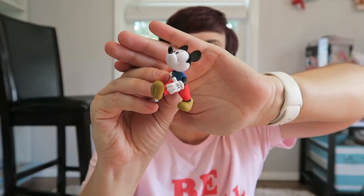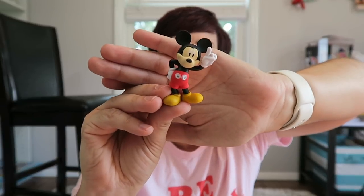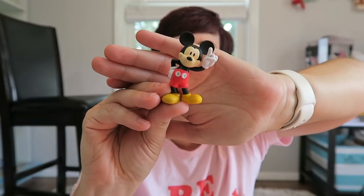Ooh. Oh no. Oh wait. Ah, this one is different. Okay. I got one double in here again. So I got another one of this Mickey. I thought this one was a double too, but then when I looked at it closer, it's not. So I'm really excited. And I love how he's got the number one, because Mickey is number one. Here he is. Yeah, he's holding the number one up.